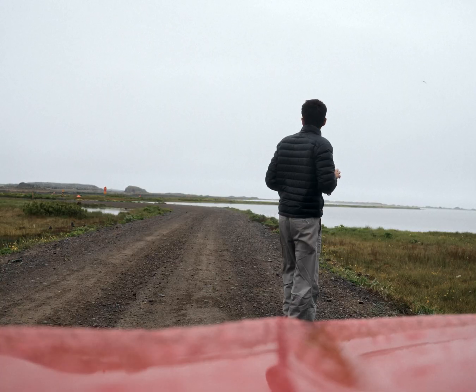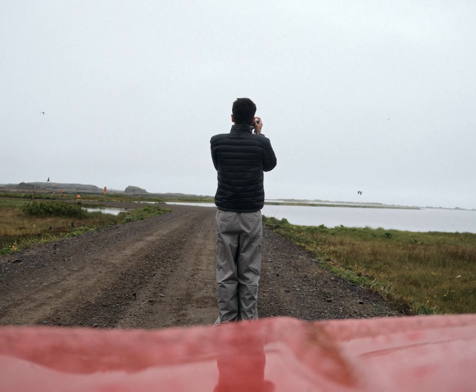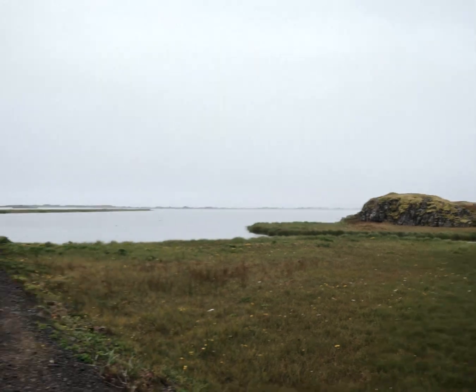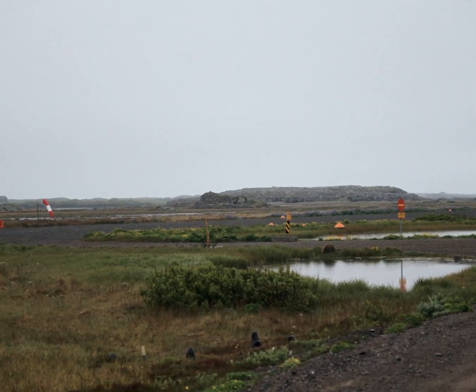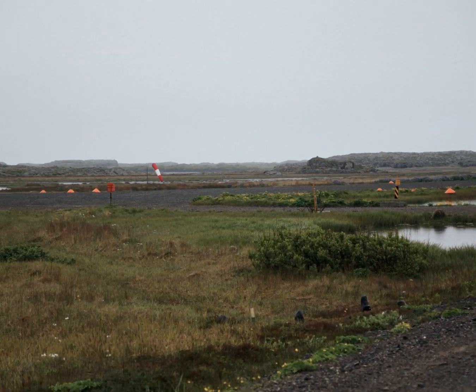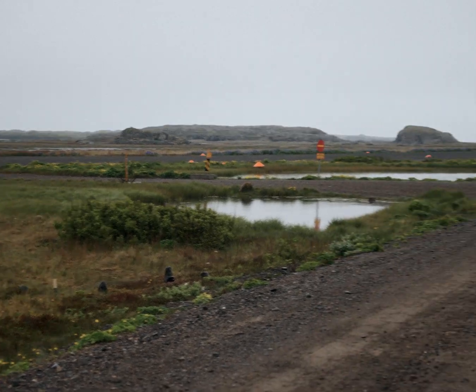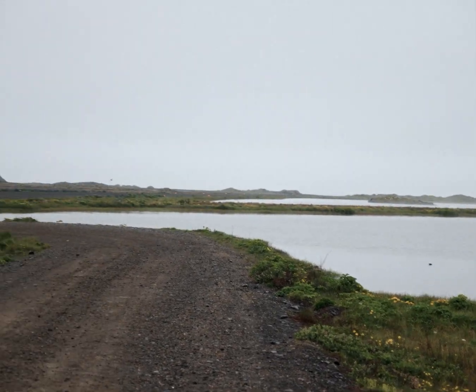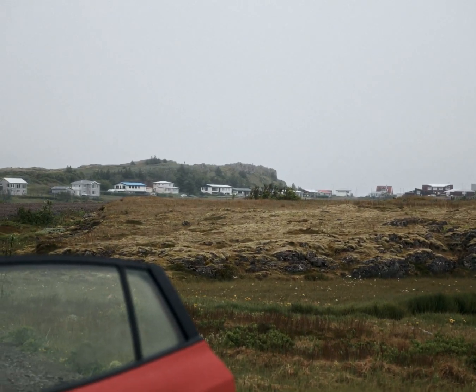All right, see ya. All right, at the first spot, which was actually really close to where I slept for the night, there's an airport right here. I think it's a gravel runway right by the ocean, which is kind of cool. So the town I stayed in was right over there.